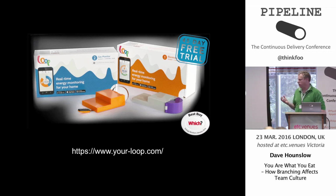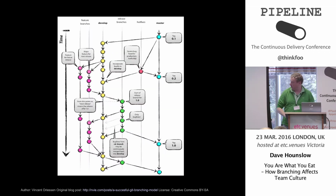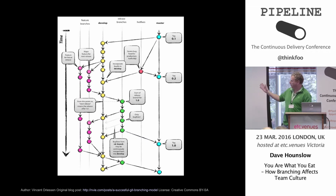Now, they were using a branching model which, to be fair, I don't think anybody would actually recommend. It came in 2 parts, and one part was reasonably conventional: you may have seen this diagram before, a Git flow type approach to branching. I must admit, my first reaction when I saw this was, wow, that looks complicated. Is this really the simplest thing that could possibly work? But we were loosely based on this.